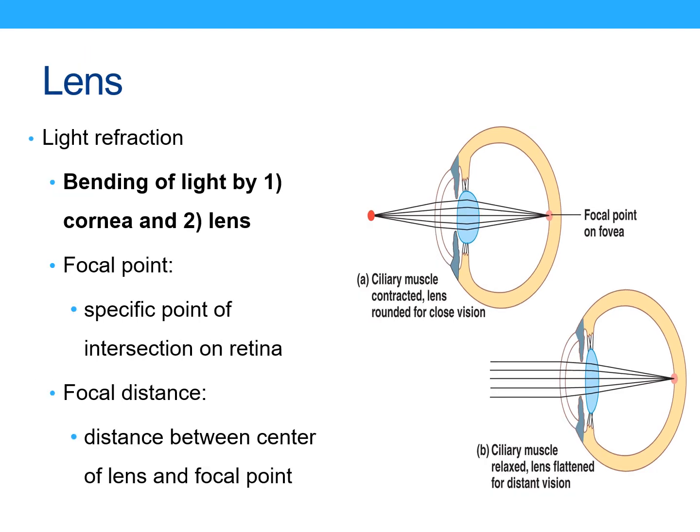When we're looking at refraction of light, it's bent first by the cornea, second by the lens. The focal point is the specific point where the intersection of the light rays occurs on the retina. So where you can focus most is where those light rays are going to be hitting the retina. And the focal distance is the distance between the center of the lens and the focal point. So that's just some vocabulary there.